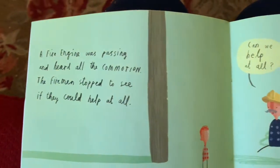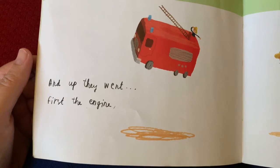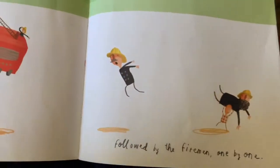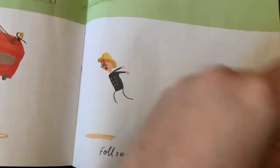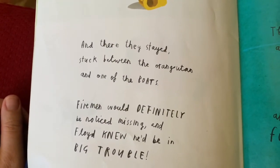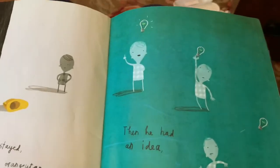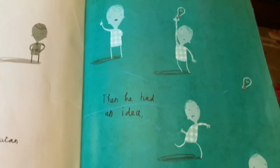A fire engine was passing and heard all the commotion. The firemen stopped to see if they could help at all, and up they went, first the engine, followed by the firemen, one by one. And there they stayed, stuck between the orangutan and one of the boats. Firemen would definitely be noticed missing, and Floyd knew he'd be in trouble.